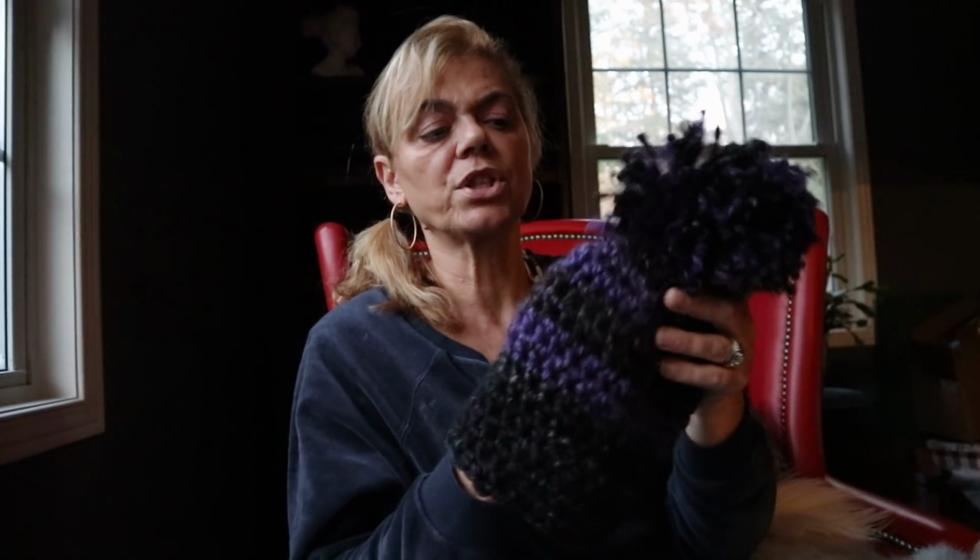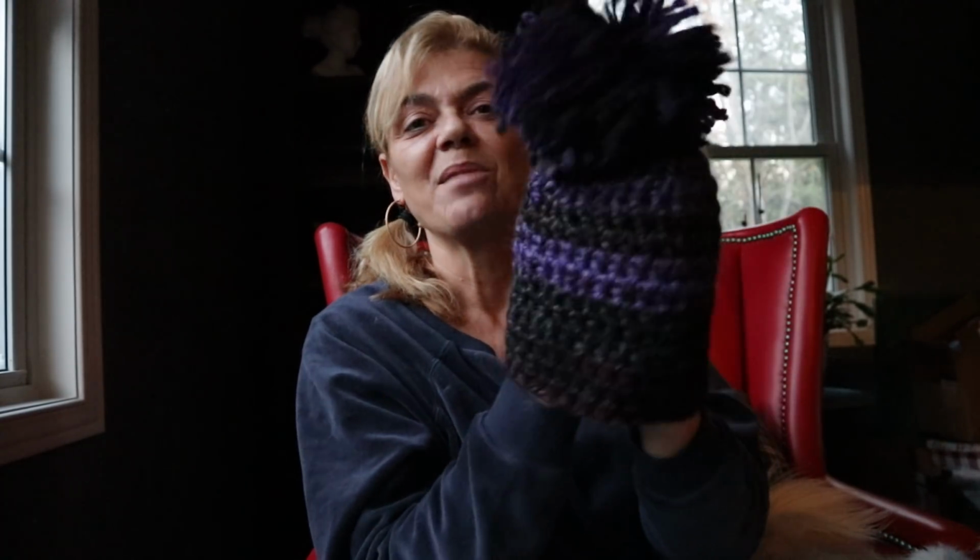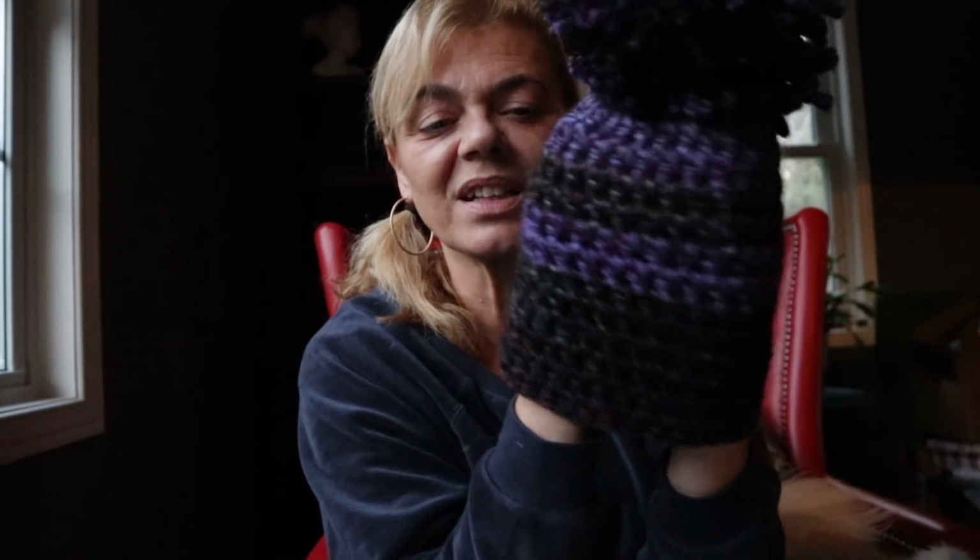Again, half double crochet, but I made it with 2 colors, and these are both Loops and Threads Kaleidoscope, and the colorways are Amethyst and Smoky Quartz. And I had a little bit of each, so I put them together. Now this one's slightly smaller, it fits my head, somebody with a small head. But I love the way the colors turned out. Love, love, love those 2.